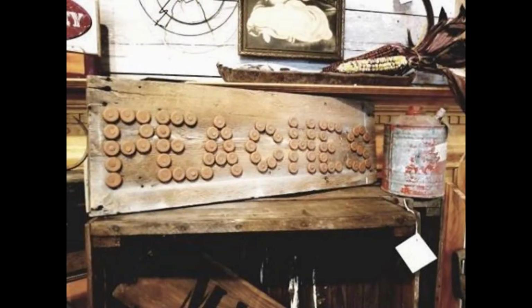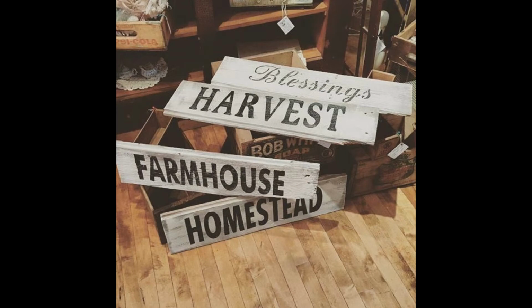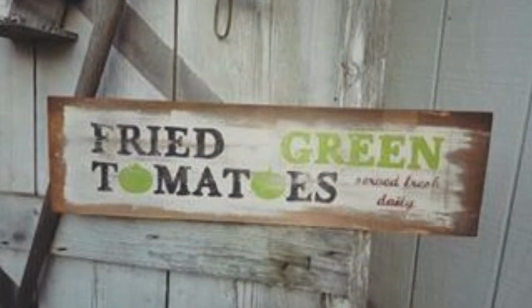I grew up in a holler in southeastern Ohio. It was a very simple country life. That life inspires me every day. I love vintage stuff that came from a simpler time. I also have a passion for graphic design.